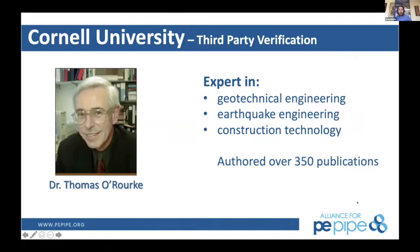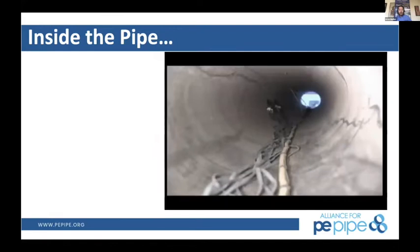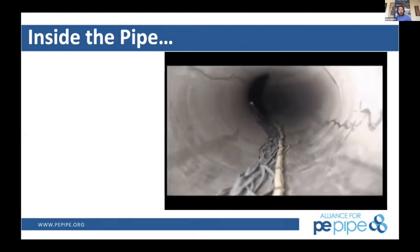Let's look at another study here. This one, Dr. Thomas O'Rourke from Cornell University. He and his grad students built this big trench box. So if you look at that picture on the left, one side of that trench box is stationary. The other shifts 4 feet to simulate the fault line in an earthquake. They had a stick of polyethylene running across that fault. There was even a fusion in that 35-foot span of HDPE. Let's see what that looks like inside the pipe. You can see pretty significant movement. That pipe did not fail.